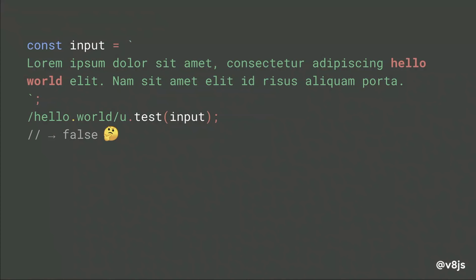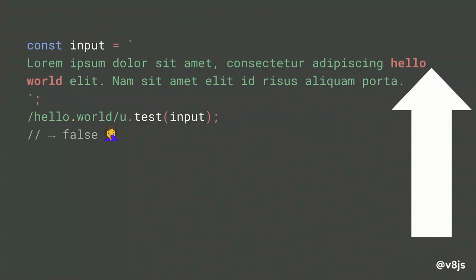Well, it turns out that it doesn't match. The problem is that the dot, in fact, does not match all characters. It only matches characters that JavaScript does not consider to be line terminators. And there happens to be a line terminator in the input string right there. That's a newline.